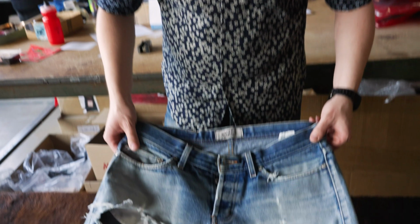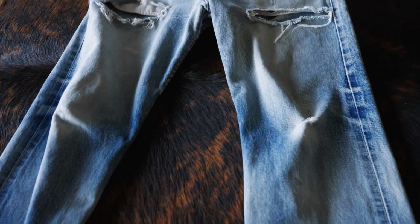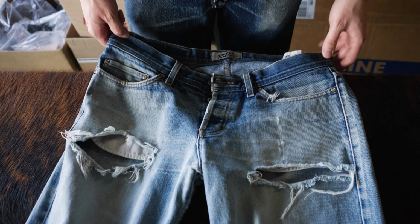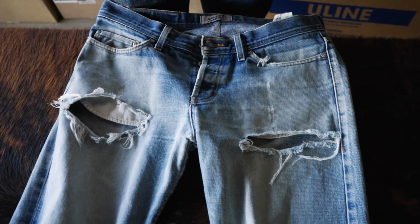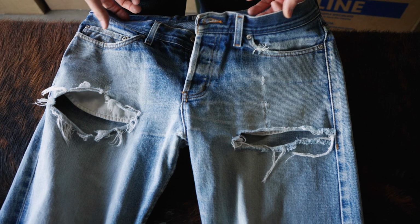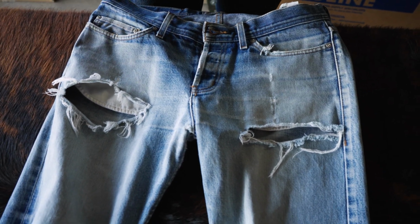I'm going to do a rough overview, what grabs the eye first. If you're looking at this, it looks faded to almost white. A lot of that's going to be the sun. So the sun is our friend until it's not. There's a lot of sun damage on this, which has really bleached the jeans. So this is a good example of some sun bleaching, plus a lot of fading and washing.